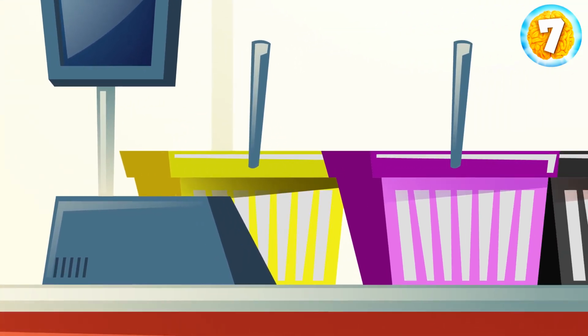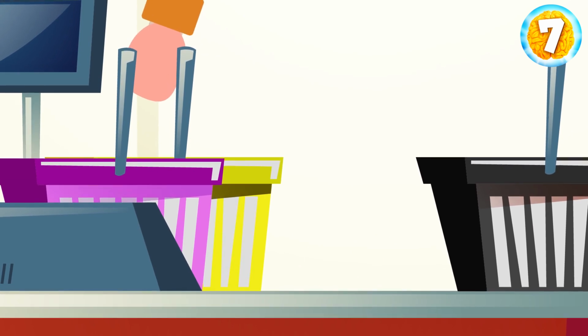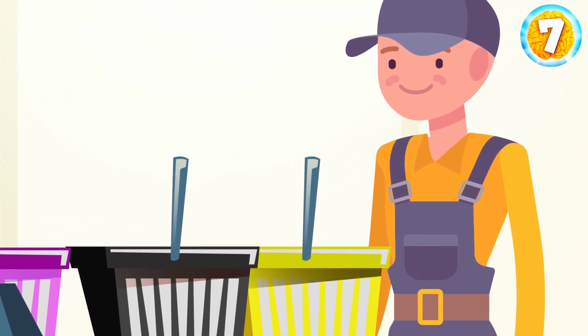Okay, this was pretty simple. First goes the pink box, the lightest one. Then you need to put the black box, and then the yellow one, the heaviest. Hey, you got to do weird things at work.